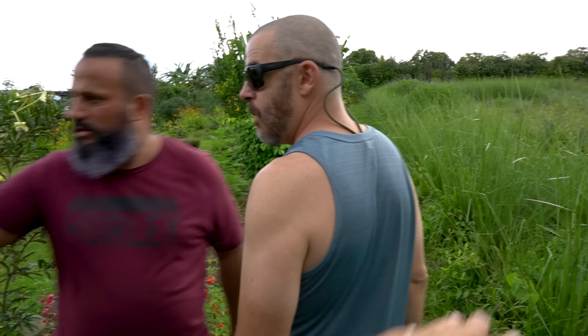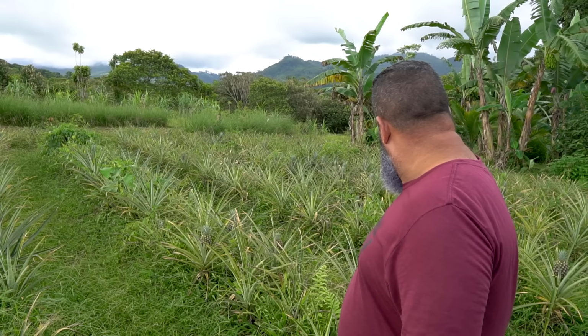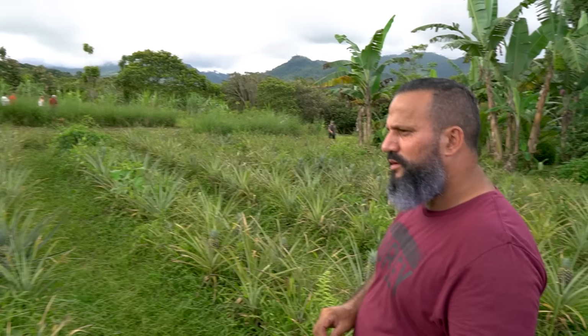This is his household production garden. Pineapple grove, nice. It's 2 years already. Second harvest. Yeah, but I still get lots of fruits. So for anyone that doesn't know how pineapples grow, you basically plant, and then they'll give you two harvests off of one plant, off of one start.